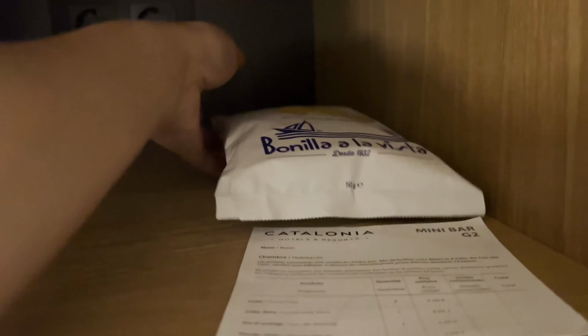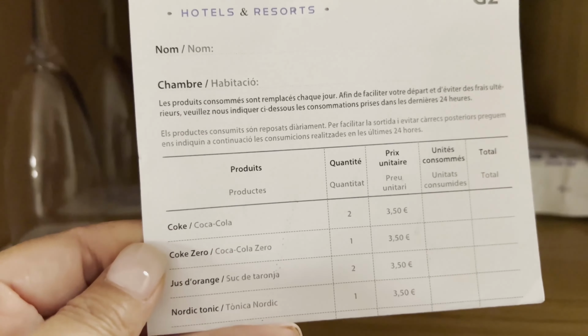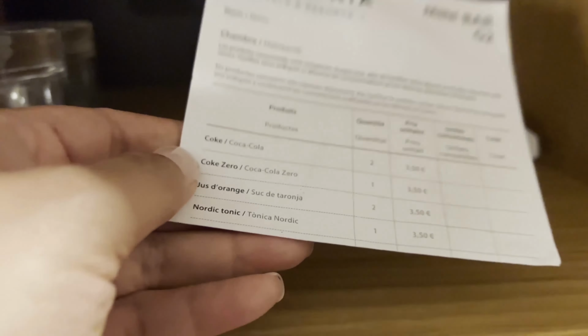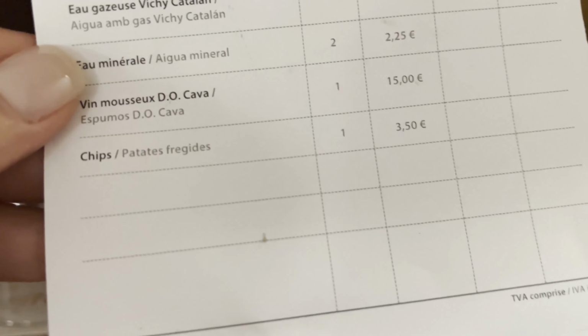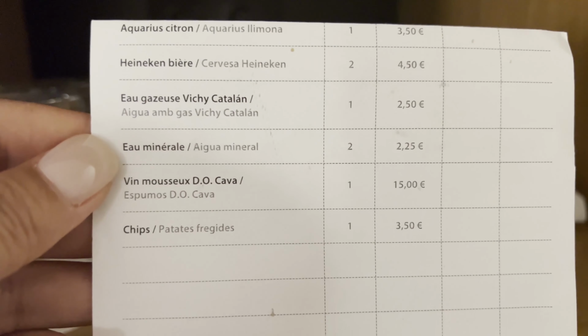Give you some chips, let's see. Yeah, so here are the prices for the mini bar. Okay, so I wonder if the chips are free. Orange juice, tonic, let's look up here. Okay, so you can just see the prices there. Oh, there are the chips, whoa, $3.50, don't eat the chips, okay.